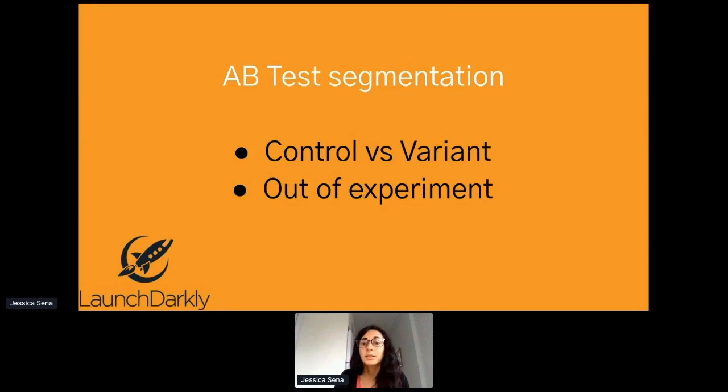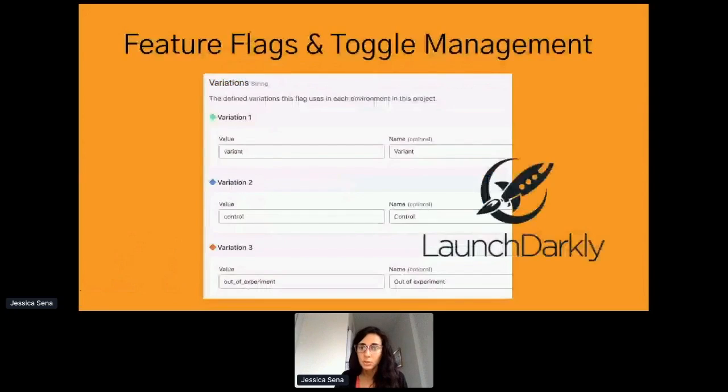segmentation specifically in Typeform? We are currently using a platform called Launch Darkly, a tool in which we can create feature flags and define their variations. For example, here in the image, you can see a segmentation created as the one that I mentioned before, with variant, control and out of experiment. But the truth is that depending on the experiment, maybe you can have more than one variant. So maybe you can have variant 1, variant 2, and so on.